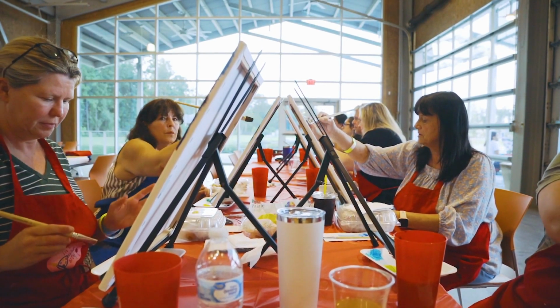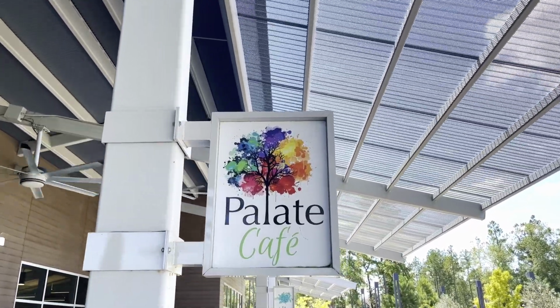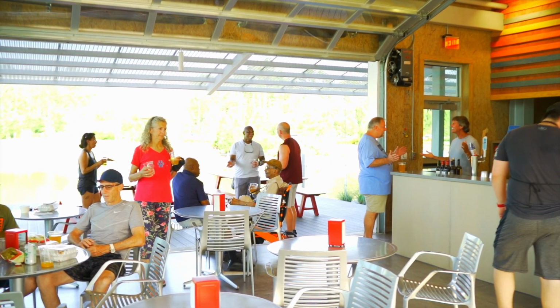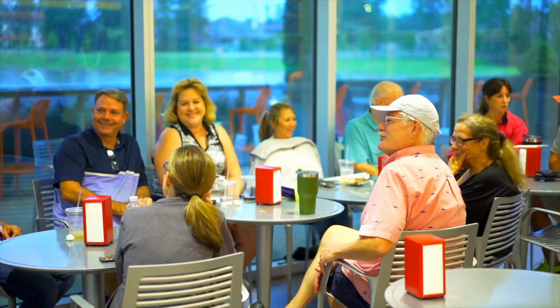the community office, and the Palette Cafe, which is how I'm told it's pronounced, even though the first person I talked to about it pronounced it Palati. Now I'm not sure which one it is, but since this is an artistic community, I guess I'll take artistic license.